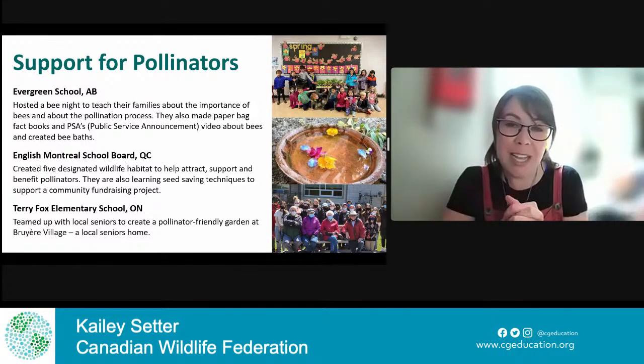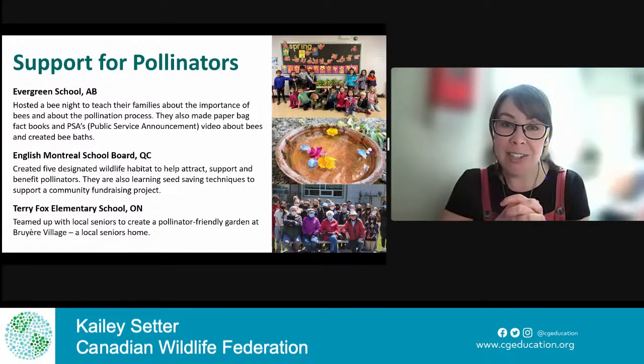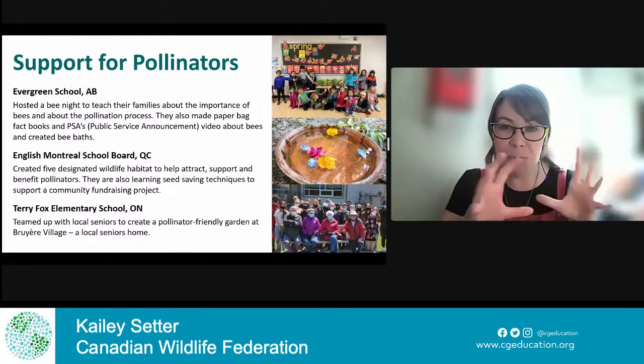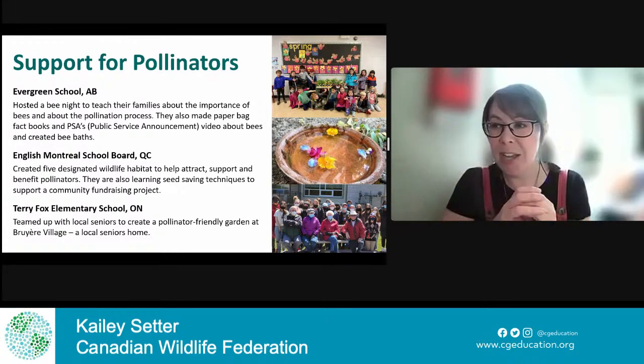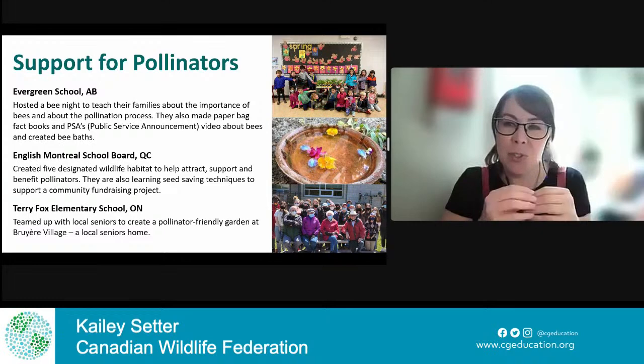So they planted native plants. They figured out what plants the pollinators liked, and they planted them. And even cooler, they didn't just plant them, but then they started learning how to collect the seeds from the plants. And we talked about how sometimes the seeds you can't just put right back in the ground, but they learned how to save them, dry them out, how to treat them.